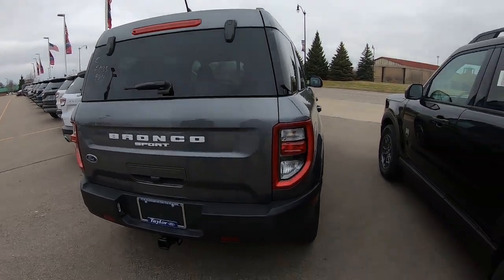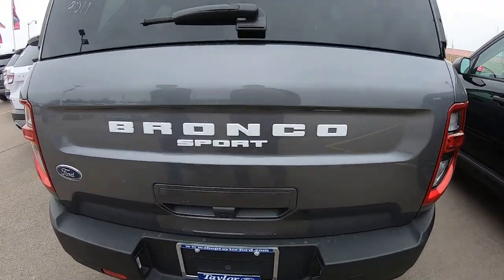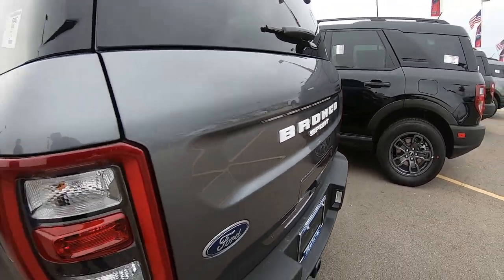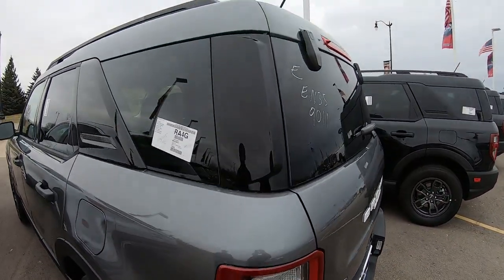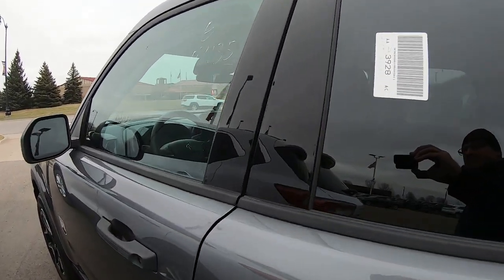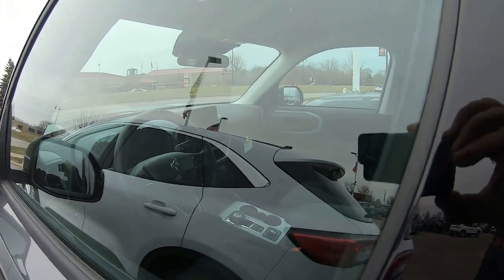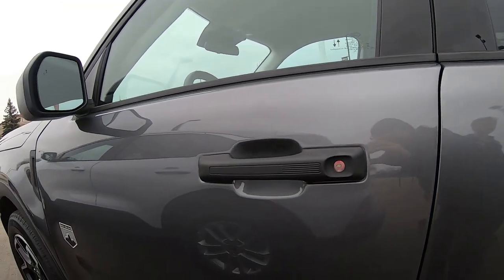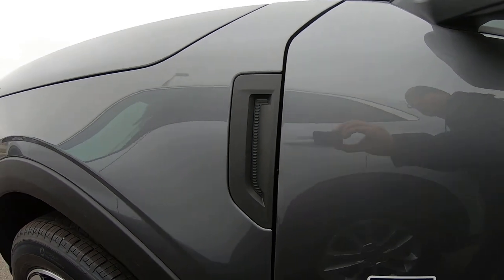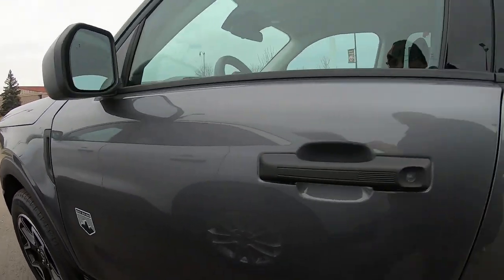Right here, that gray is nice. I like that dark gray. Love the white lettering for the Bronco Sport. Well detailed. The Broncos actually look a lot more high end than the price tag really would be. You know, for 30 grand, these look almost like they could easily be pushing 40 or even more for starting MSRP. Yeah, for 30 grand, I think you get a lot.